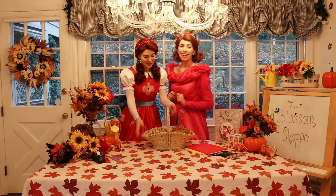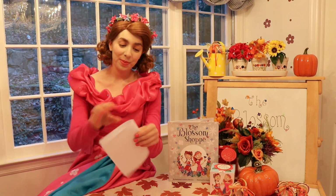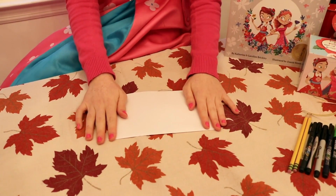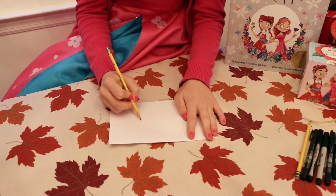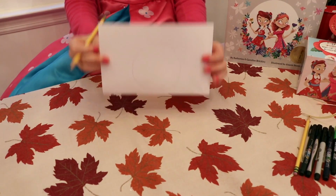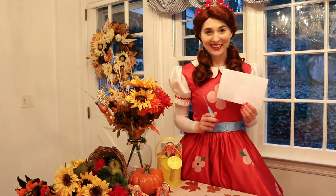Now that we're back and have all of the colorful leaves we'll need, let's start putting together our thankful flowers. First, fold a piece of paper in half, like this. Then, using a pencil, draw a big circle. Make sure the circle is pretty big so there is lots of room for fall leaf petals. Then, with the help of a grown-up, use some scissors to cut out the circle.